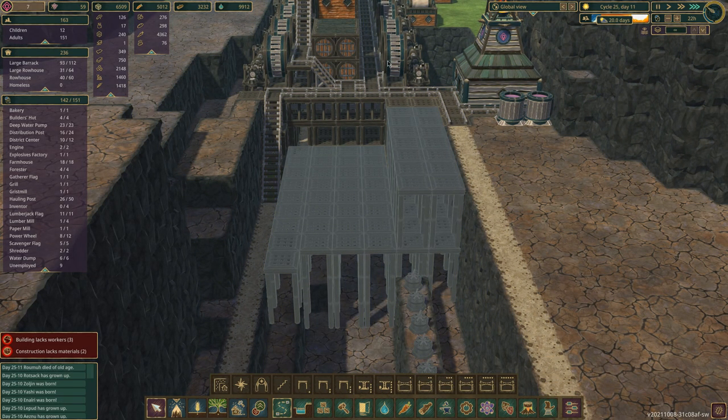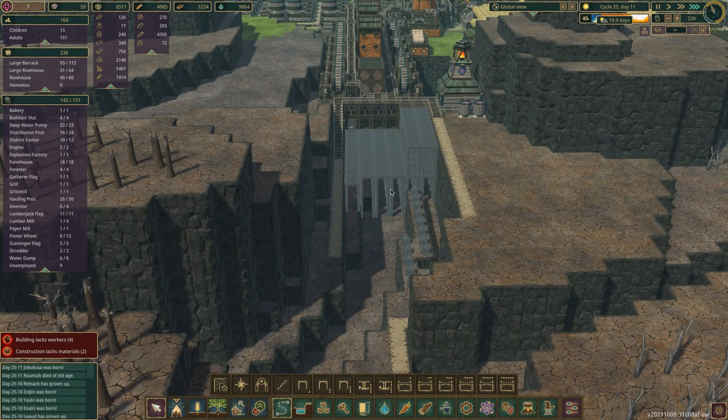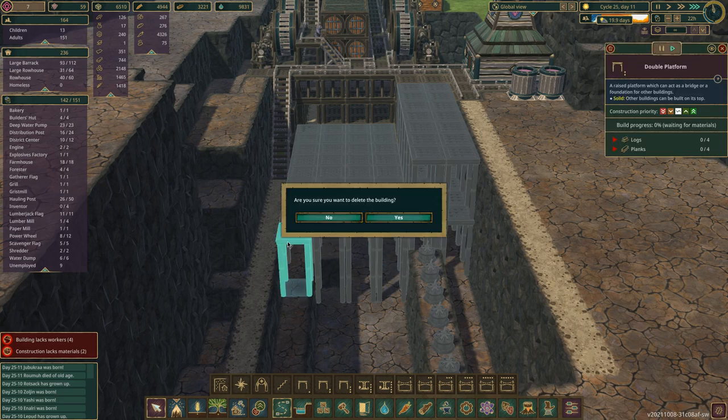Okay. So I still have room to put wheels. Maybe we'll reverse them or something down the line, or we'll just double stack them like we said we were going to do, and just leave this as power paddles, power wheels, water wheels. I was gonna get there.